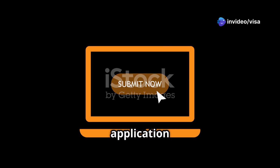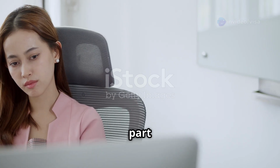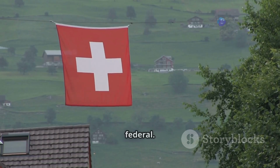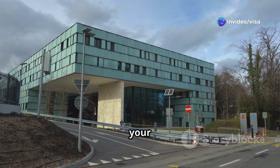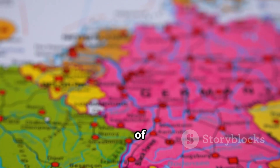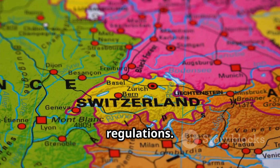Okay, the application is submitted. Now what? Well, now comes the nail-biting part, the waiting game. The Swiss work permit process involves 2 levels of approval, cantonal and federal. First up, the cantonal migration office in the canton where your job is located will review your application. Think of cantons like states in the US, each with its own set of rules and regulations.